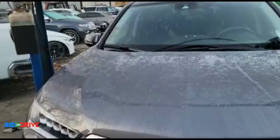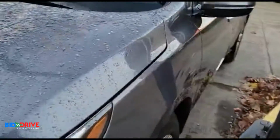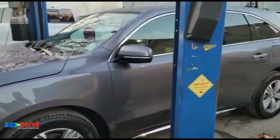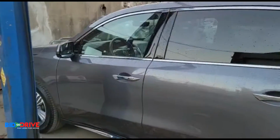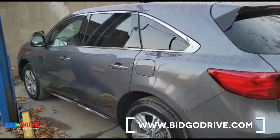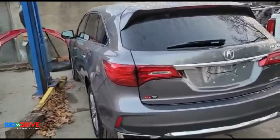Do a quick walk around. Body's clean. There's some final touches we're doing on the vehicle right now. Everything works. I think we got to replace one seat motor. The driver's front seat isn't working. There's no warning lights on, no check engine lights on.